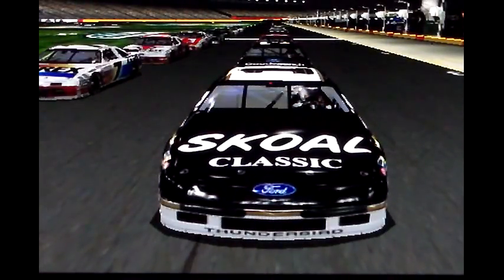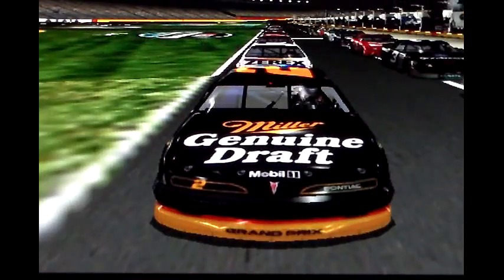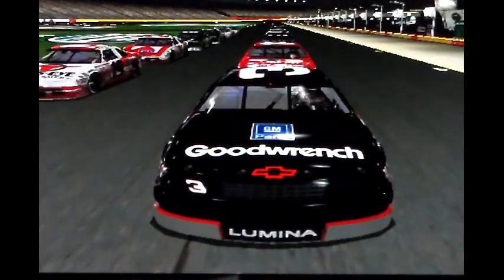Next row down, he's in this race by virtue of being the season 12 champion at Kansas last season for Sega Motorsports, the number 1 Skull Classic Ford 1993 Thunderbird of Trent Dunham. The next row down, number 2 Miller Genuine Draft Pontiac, 91 model. Won last season at Richmond. That's how he got in. Is Dylan Young.